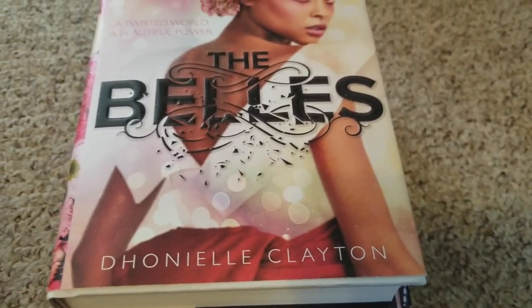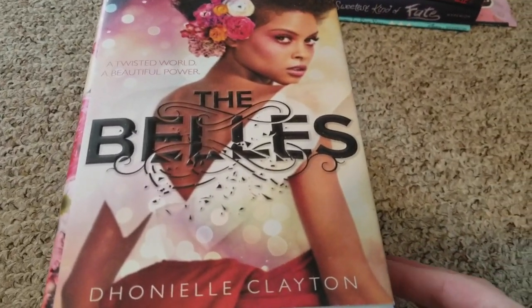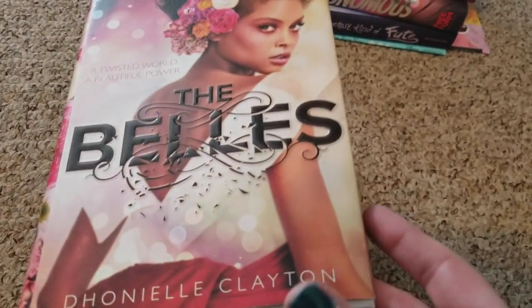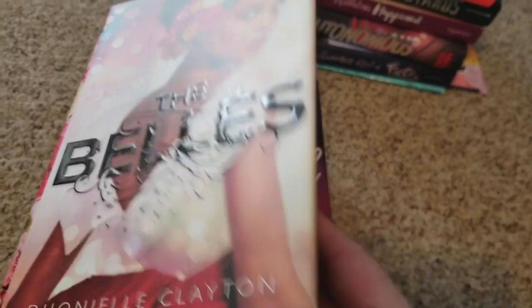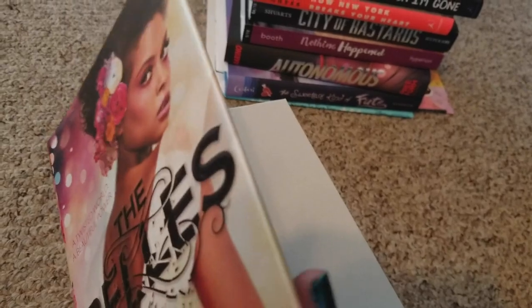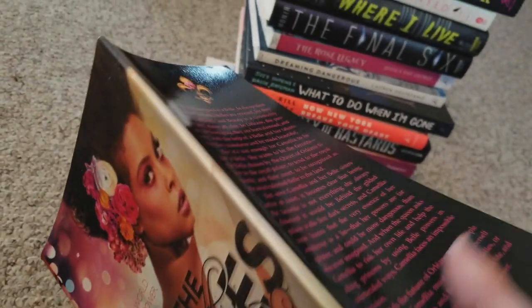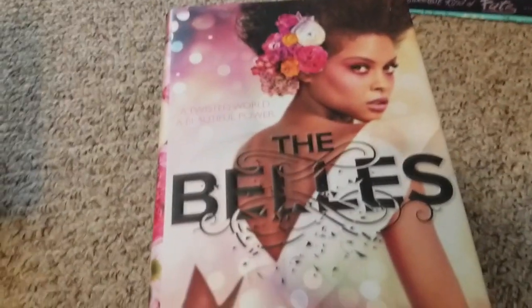The Bells by Danielle Clayton. This is one of my favorite books that has come out so far this year. It is really well written. Her writing style is just gorgeous. The way that she describes things and makes you see them, because they're very visual. That spine, it's gorgeous. So I was really excited to pick up a finished copy. And of course I'm not going to be able to, there we go. Get it closed back up.